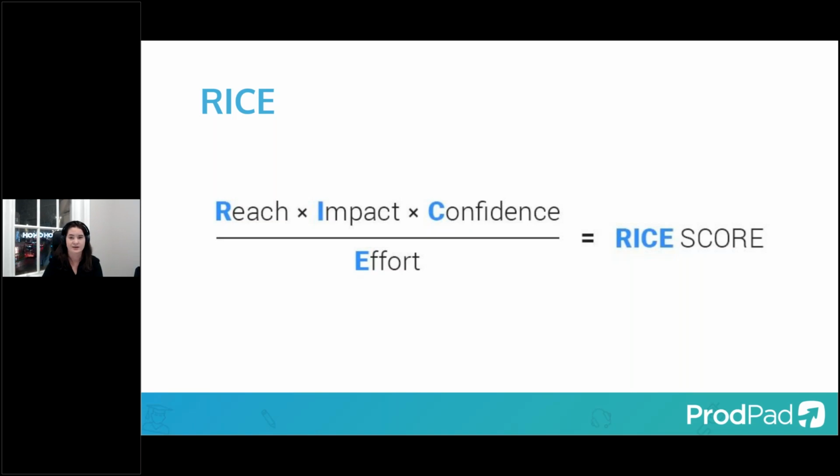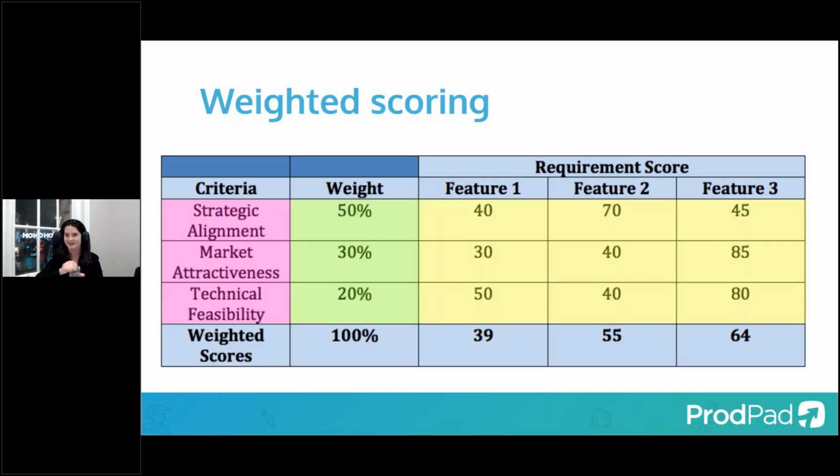Actually, Janna, before we dive into RICE, we have a question on weighted scoring. Oh, sure, yeah. So one of the audience members asked if you could clarify a little bit further on how people calculate these weighted scores for each feature.